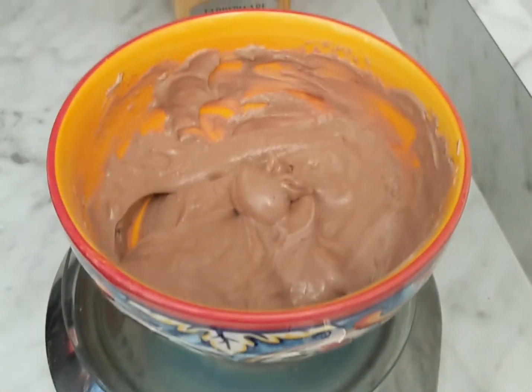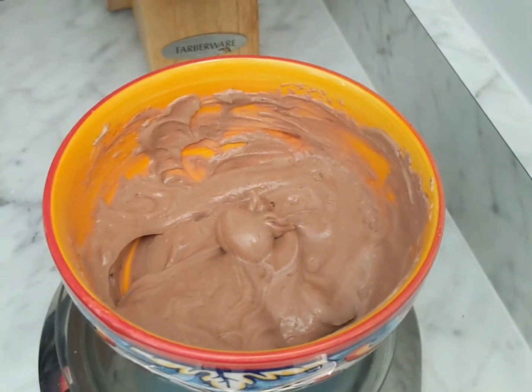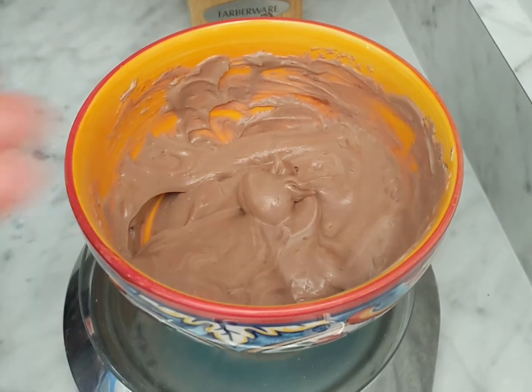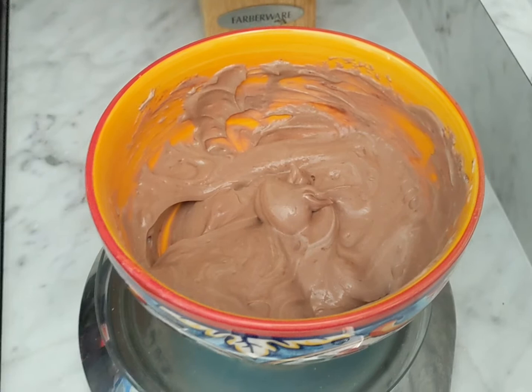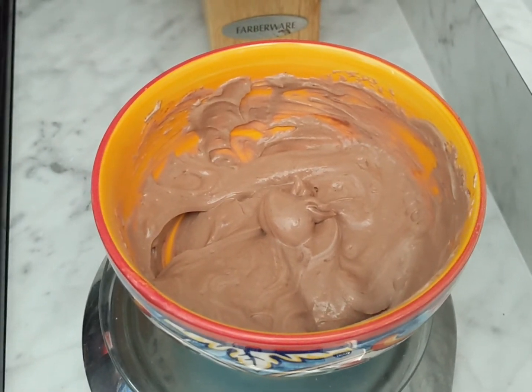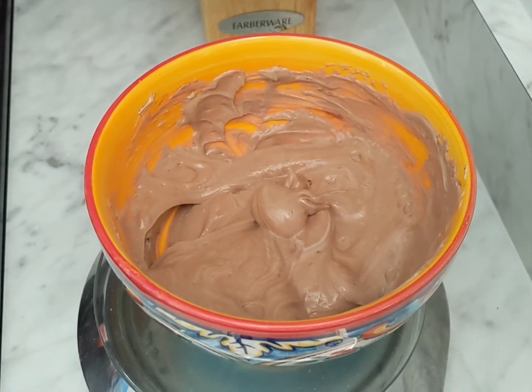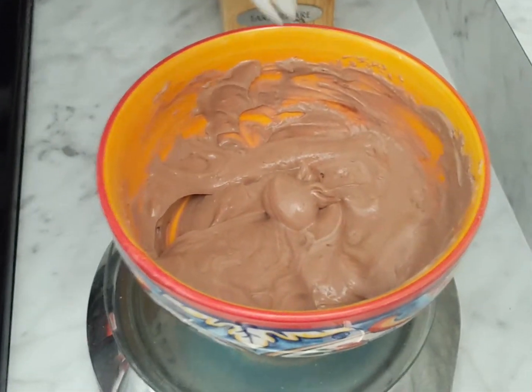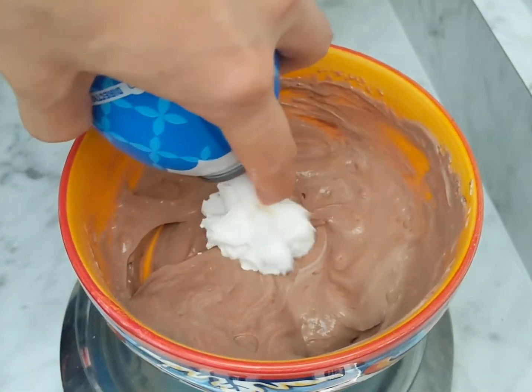Alright, here it is all mixed up. I did lick the spoon this time because it was already measured out exactly what I needed, so I was just eating from what I had already weighed out. And wow, it is delicious. Just the right amount of chocolate, just the right amount of banana. But let's make it a little bit more fancy.